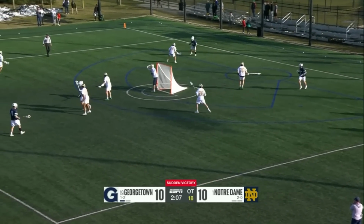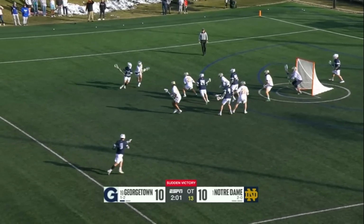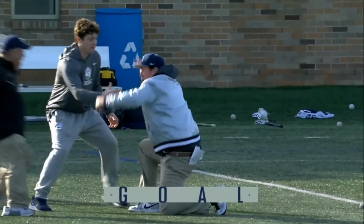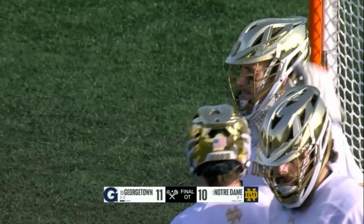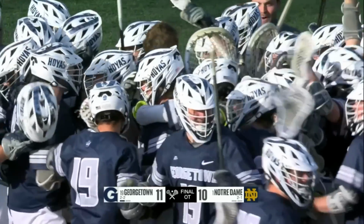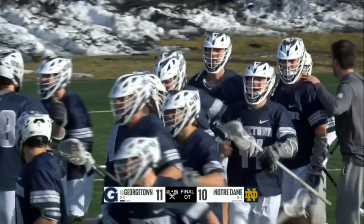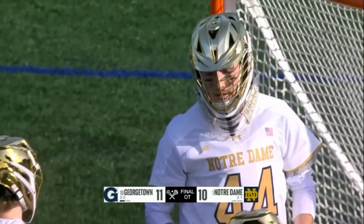Haley continuing to look. Carroll. Shoots, scores the game winner for the Hoyas! And Georgetown has upset the #1 team in the country, and Kevin Warren does a somersault in sheer delight. The captain, Aiden Carroll, completes a hat trick, Q, with the game winner on the road.